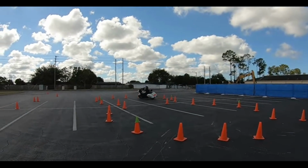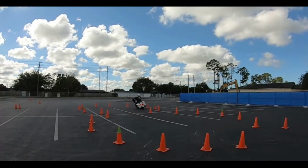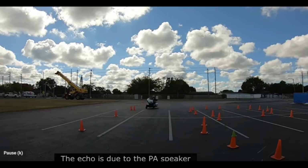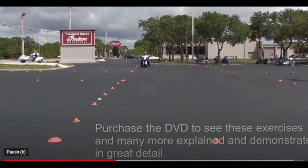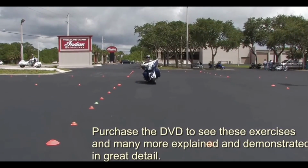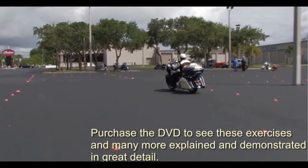A fine motorcycle, plenty of power, smooth, but just not what I'd call nimble at low speeds. It's going to take you more time to get really good on the Indian motorcycles, any of the touring models, than it would on the average heavyweight motorcycle. When I say the average heavyweight motorcycle, the gold standard for me is Harley-Davidsons. They were designed to do these kind of maneuvers. That's why the police use them. And not to say they can't be done on the Indian. It's just going to take a lot more practice.